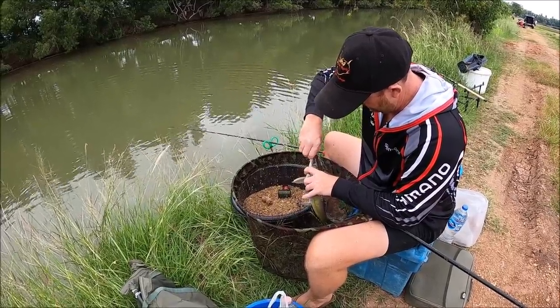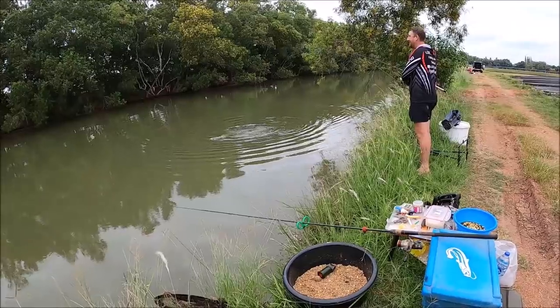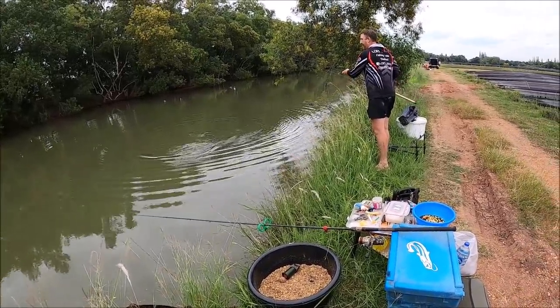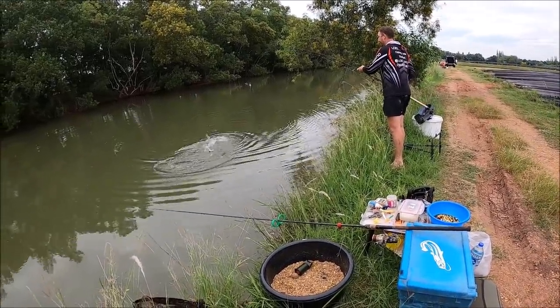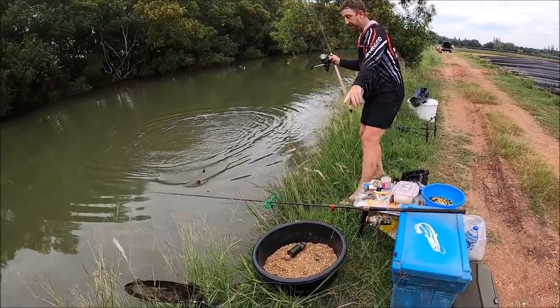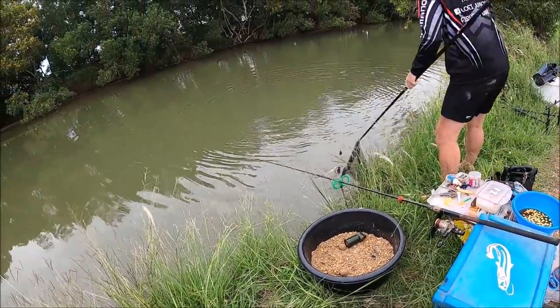It's quite a big one, that one, isn't it? Nice one. He's bagging up. I've yet to have a bite, and he's getting bites on both rods. It was the boilie that made him look like a homie. That's a boilie in there, yeah? Chuck us out there, mate. Cheers, nice one. I might put another rod out in a minute then.